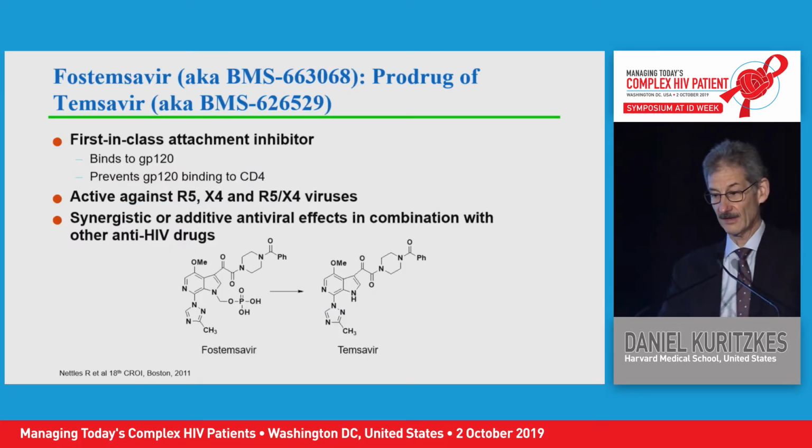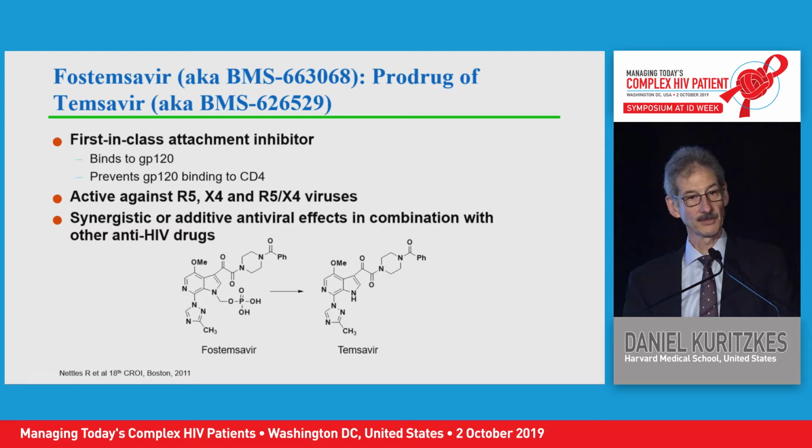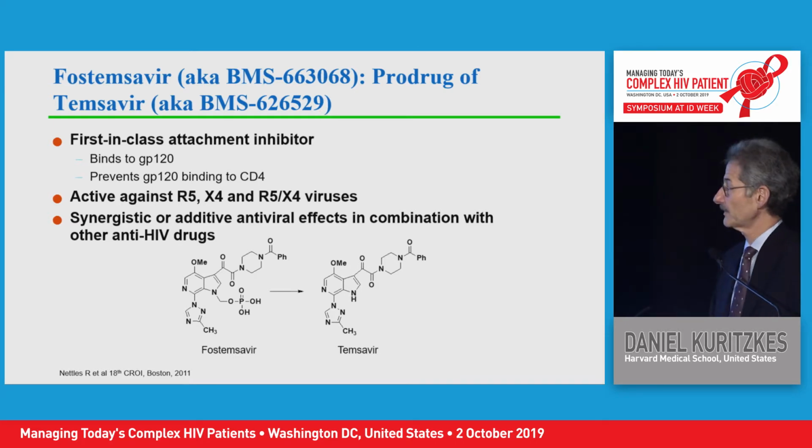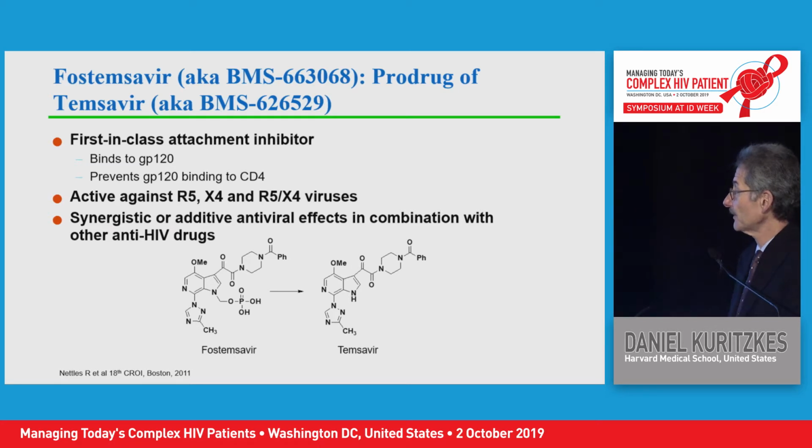Well, let's turn to talk about the other new drug, also an entry inhibitor, but a unique class of entry inhibitor, and that's fostemsavir, which is a prodrug of temsavir. And so this is a first-in-class attachment inhibitor, and in contrast to ipilimumab, this drug interacts directly with envelope and prevents binding of envelope to CD4. It is active against all kinds of viruses, whether they're R5 or X4 using, or whether they're dual tropic, and it's synergistic or additive in combination with other antiretroviral agents. And here you see the chemical structure. It's just this phosphate group is cleaved off to give you the active drug temsavir.